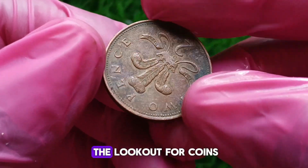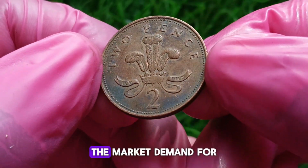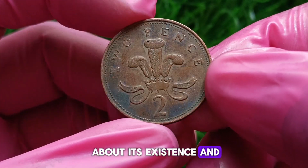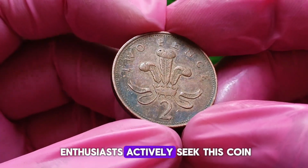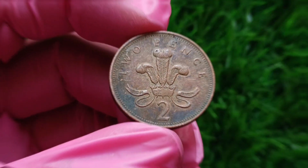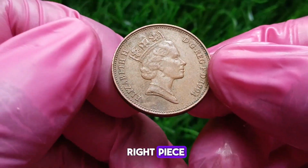Collectors are always on the lookout for coins like this because they represent the unusual, the rare, and the unexpected. The market demand for this particular coin has been steadily rising as more people learn about its existence and begin searching for it. Hundreds of collectors and enthusiasts actively seek this coin, knowing how rare it is to find one in circulation or even in private collections. The thrill of owning a coin with such a story drives collectors to pay impressive prices for the right piece.